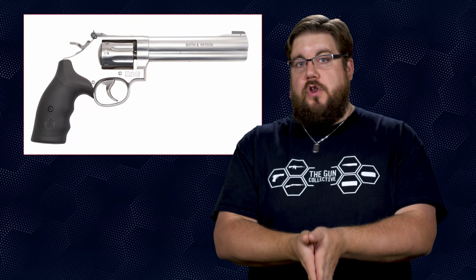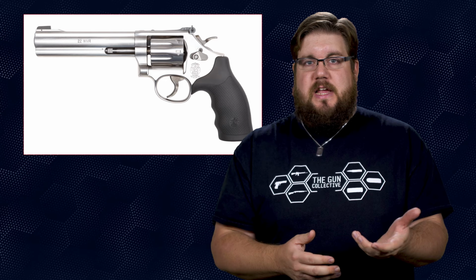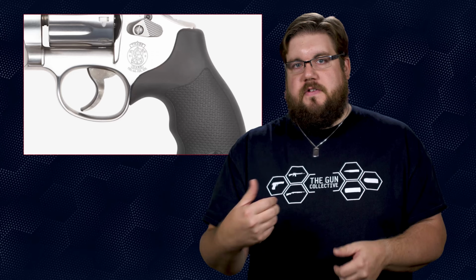Side note for some of the newer gun guys out there, if you see a number 6 in front of a Smith & Wesson revolver model number like 686, or in this case 648, that indicates that the gun is the stainless kind of silver look instead of the dark blued coloring. The sights on the 648 are pretty standard. Adjustable rear, black front, rubber grips, double action, single action, blah, blah, blah. Very similar to the other full-size Smith wheel guns.